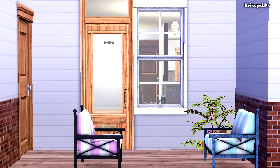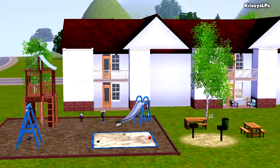And then here's the back. See, I changed out the door and the window. And then there's the park in the back. This has been my very first speed build.